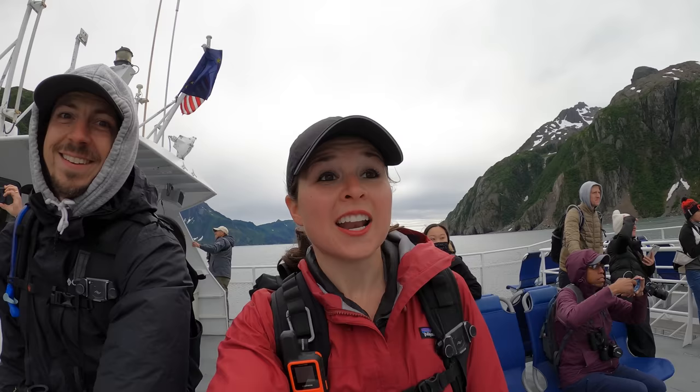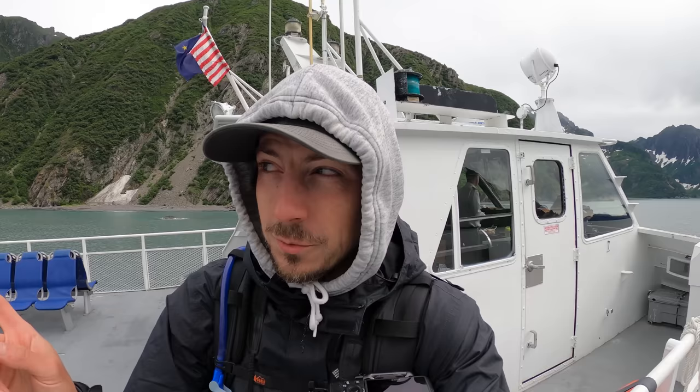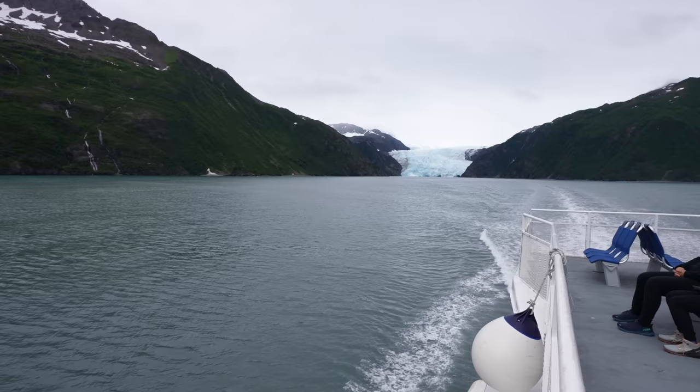That was the most insane thing I've ever seen in my entire life. Oh, I cannot believe I got that on camera. The captain said that's the most active he's seen that glacier calving in like 3 weeks. We're now heading to the Ayalik Glacier. This one, the Holgate, is a half mile wide. The Ayalik is a mile wide.